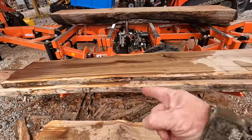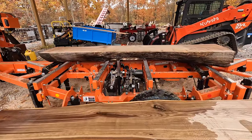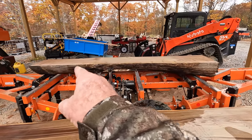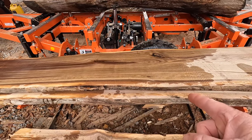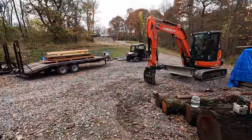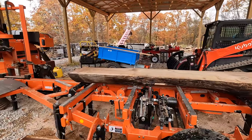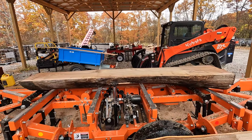I got 4 real nice slabs here. Now, as you can see, what I have left on the mill gets real thin in the middle, but there's plenty of usable wood on both ends. So I think what I'm going to do is load these up on the trailer, and then take this load over to Chris's place. Either later today, or probably tomorrow, I'll fool with this a little bit and get as much out of that as I can.